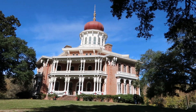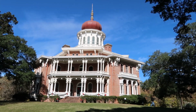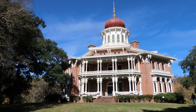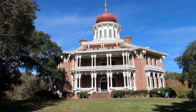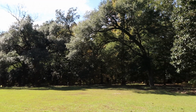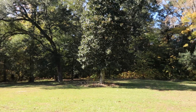In the meantime, I'm waiting for the tour to begin. They start every hour, and it's not quite time for the next one. So we're just gonna be wandering around outside in the yard for a while. Yeah, here's some of the grounds around it. The house is kind of on the top of a hill, and so it all slopes down.